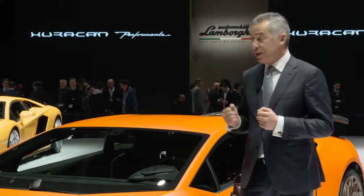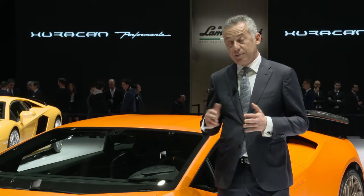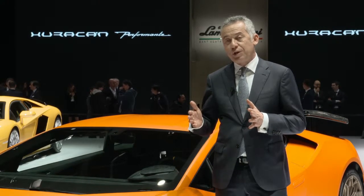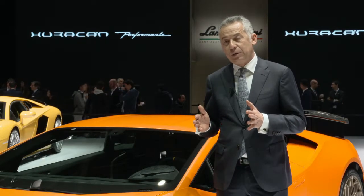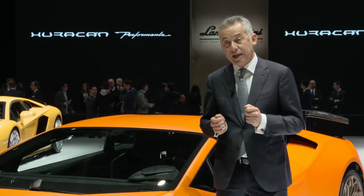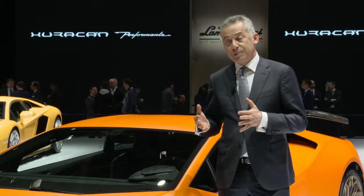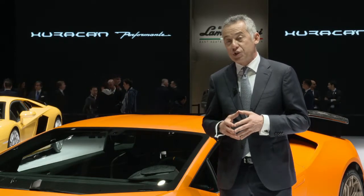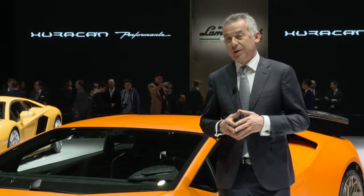On top, on the rear, we have a completely new system that we call aerovectoring, where we are able to partialize half of the wing, and in this way we create a kind of turning moment of the car that allows the driver to have less steering angle request in order to achieve the best performance. All these parameters put together in the Huracan Performante allowed Lamborghini to achieve and to set a new record at Nordschleife that will remain for a long time.